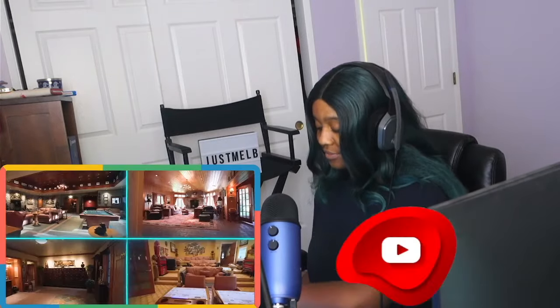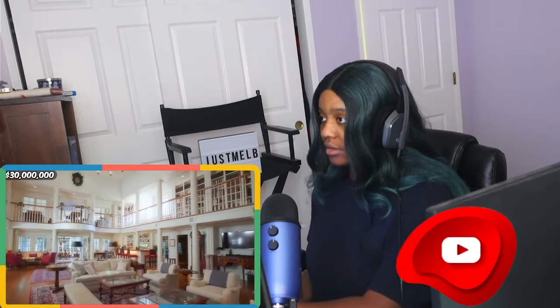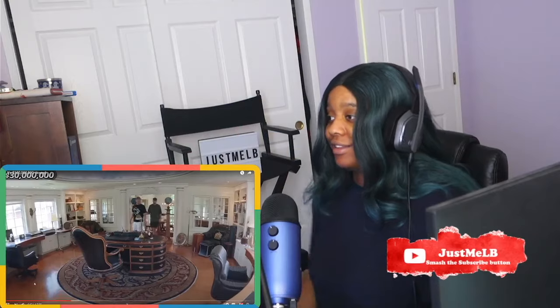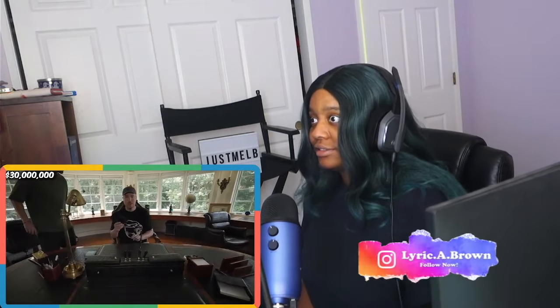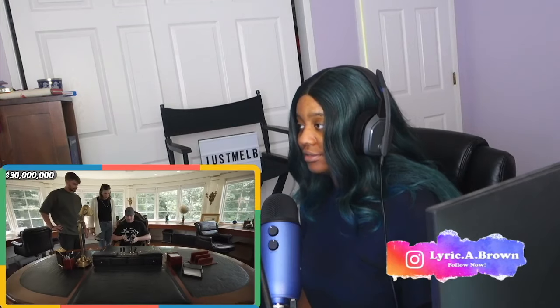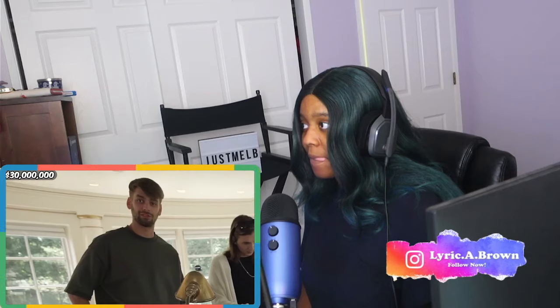In the main house, there are multiple living rooms. But this one is the best of the living rooms in this property. This is grand. What is this? The Oval Office. What book would you expect here besides The Way to Wealth by Benjamin Franklin? Girl made the light bulb and a book? I wonder what this person does for a living. What the hell did Ben Franklin do? I'm going to read this book.